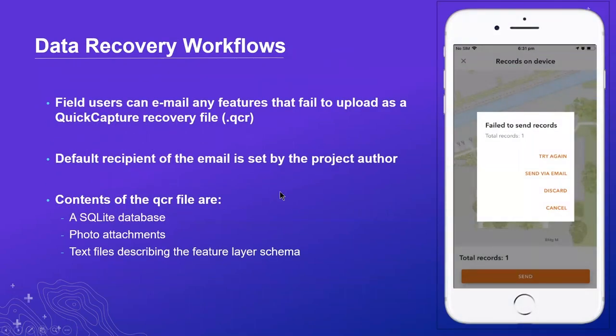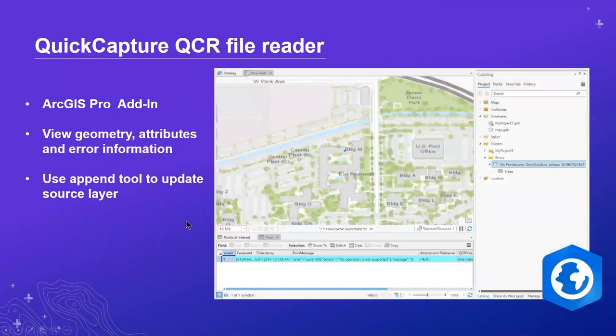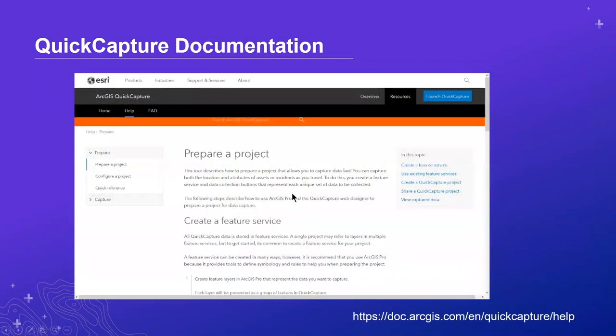Data recovery workflows have been built in. So if you have a capture project that fails, it will dump it into this thing called a QCR file, Quick Capture Recovery file, which will then be emailed to the project author. Then there are some processes to go through to pull that information out. I believe there's a tool in Pro that you can use to disseminate that if you have some sort of a failure. We have that add-in in Pro, like I said, that lets you view the geometry, the attributes and the error information. Then you can use the append tool to push that into the feature layer. And no, I do not believe that this tool will be put into ArcMap.